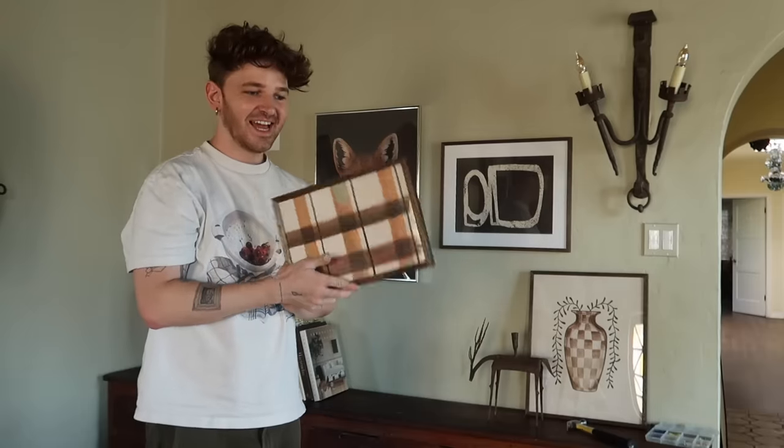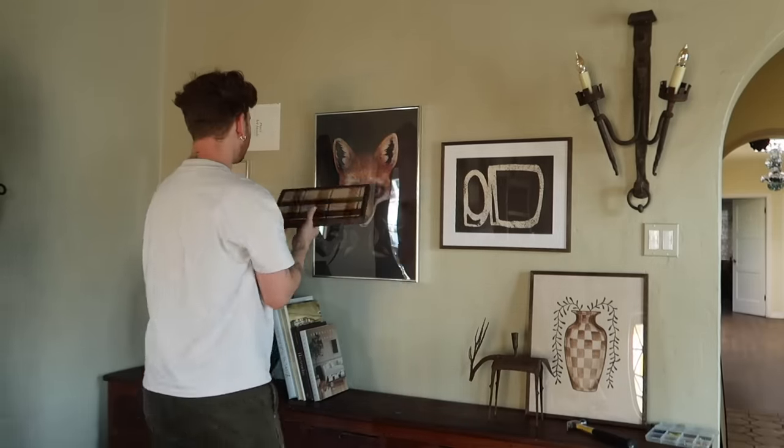I'm using the gingham print again. This is my most used one so far. I just really love this.